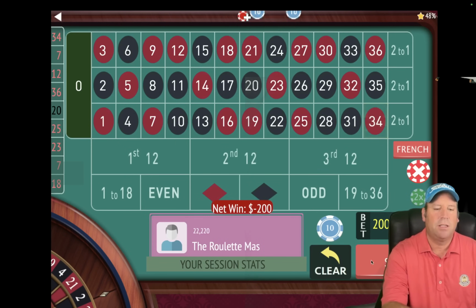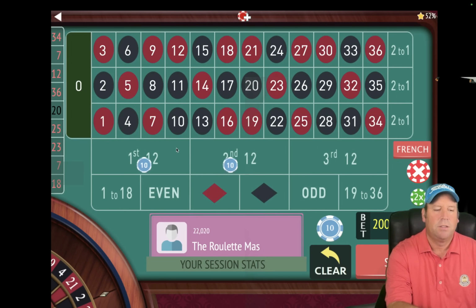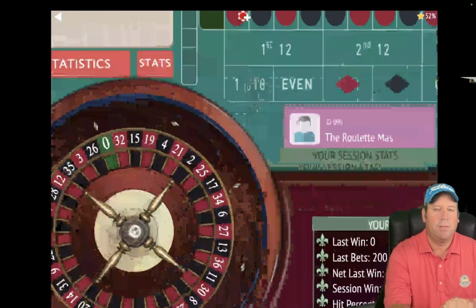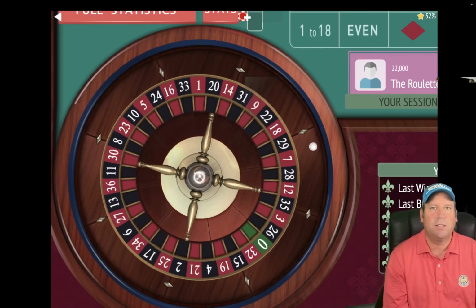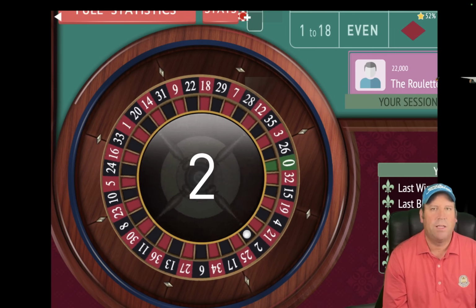But there's another loss, but that's okay. We can deal with that. We're minus 210. So we increase again. Now we have 110 each out there on first and second 12. And let's see what we get here. And that's a win. That's a 2 black.